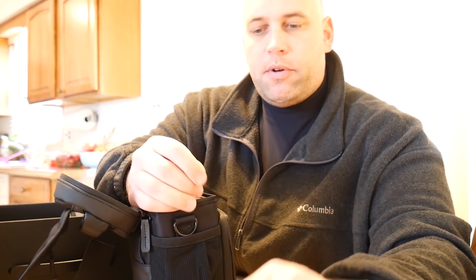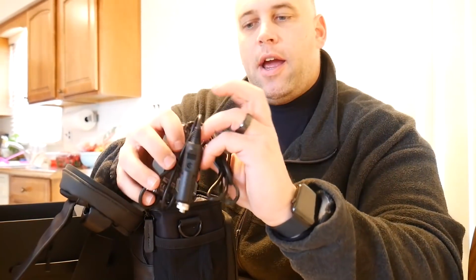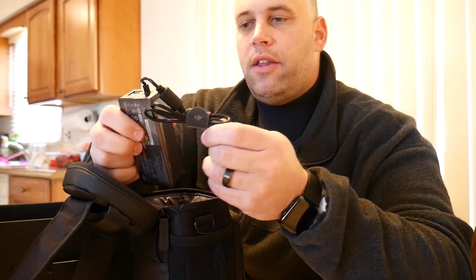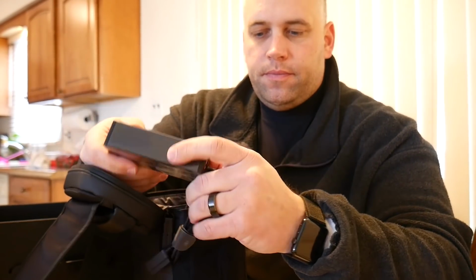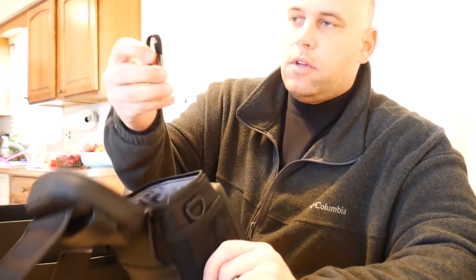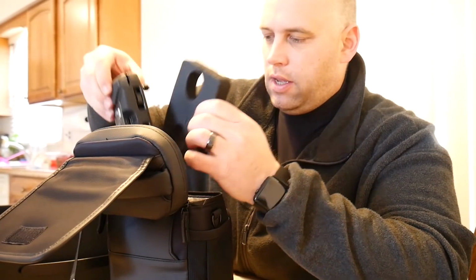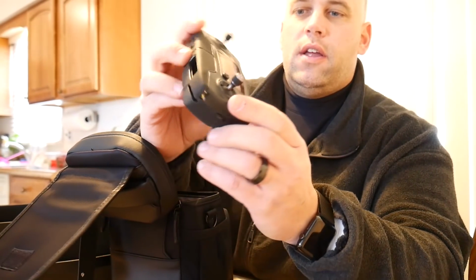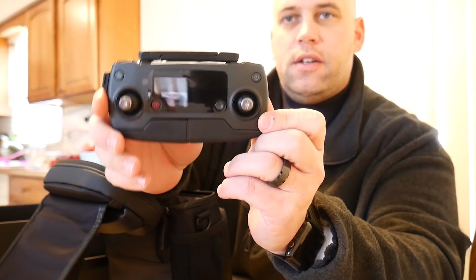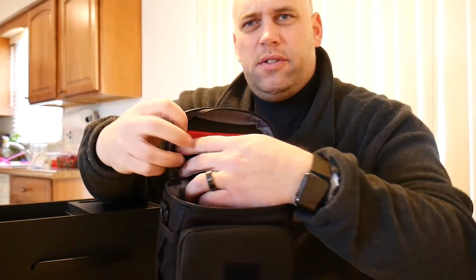AC power adapter, probably for the charger. Cigarette plug adapter, so you can charge on the road. My truck actually has an AC outlet converter. USB, it's probably for downloading your footage. Gosh, look how small this controller is. It's crazy. It's small. It's got another zipper up in here.